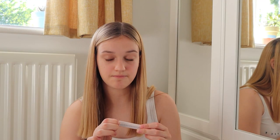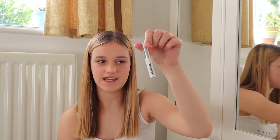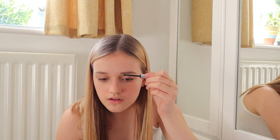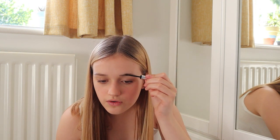So, sorry. This is the Boy Brow. Honestly, their packaging for everything is super cute. Really love it. Oh gosh, this is tiny. I got it in the colour brown. My roots are brown. Okay, so I'm just gonna brush it through.